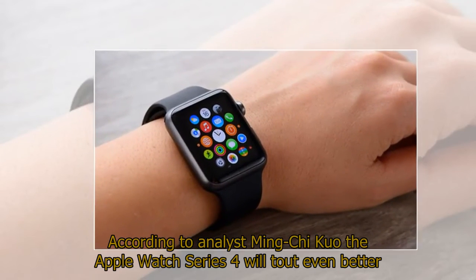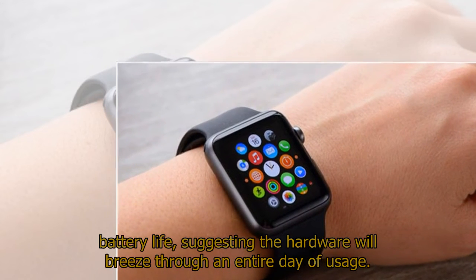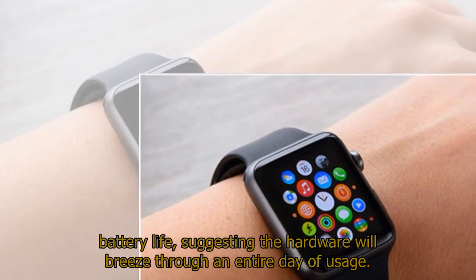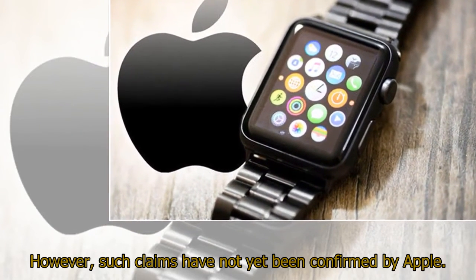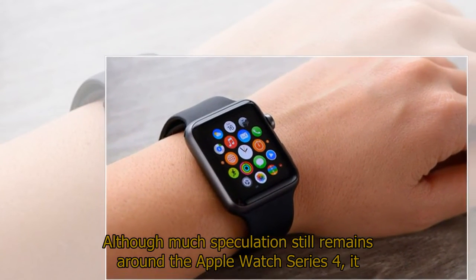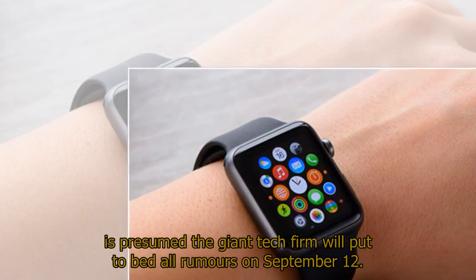According to analyst Ming-Chi Kuo, the Apple Watch Series 4 will tout even better battery life, suggesting the hardware will breeze through an entire day of usage. However, such claims have not yet been confirmed by Apple. Although much speculation still remains around the Apple Watch Series 4, it is presumed the giant tech firm will put to bed all rumors on September 12.